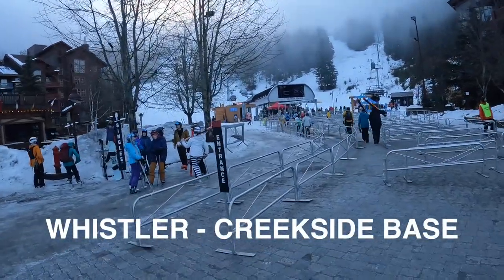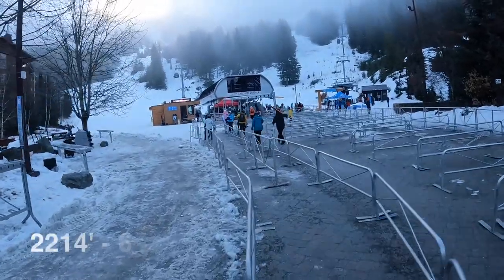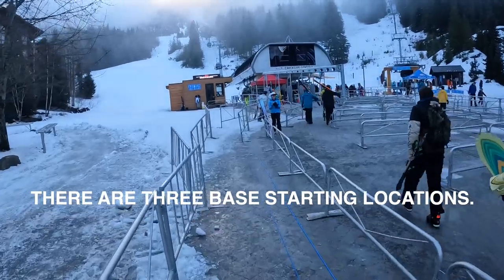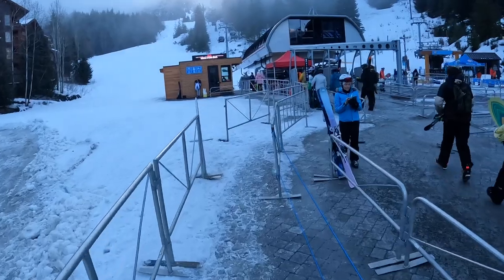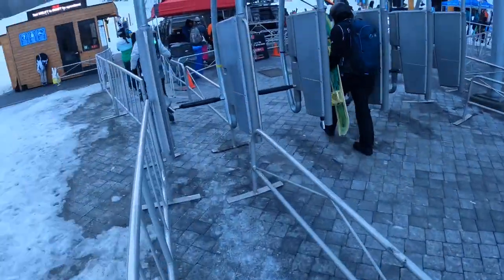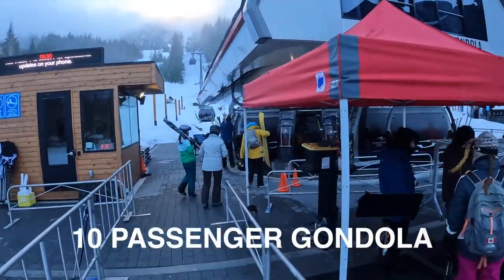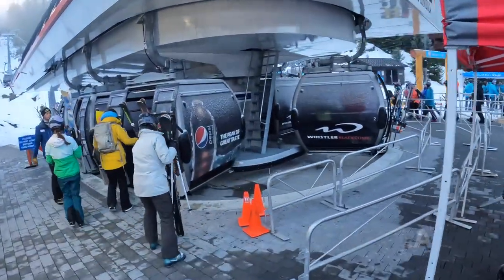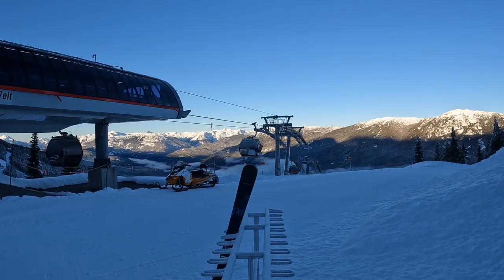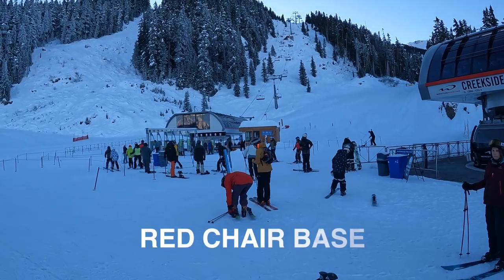But here is Whistler's new gondola. New 10 passenger gondola, from the Creekside, and then it meets up with a 6-seat chair. There's the new 10 passenger gondola, and then the new big red chair is a 6-passenger high speed.